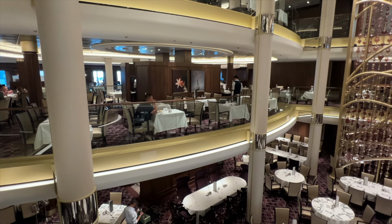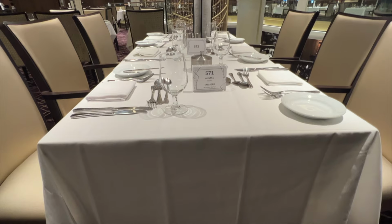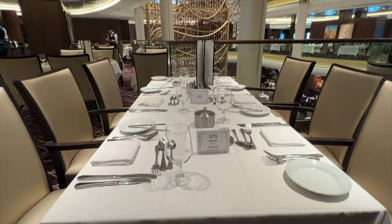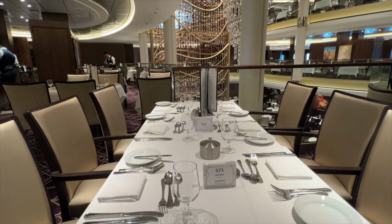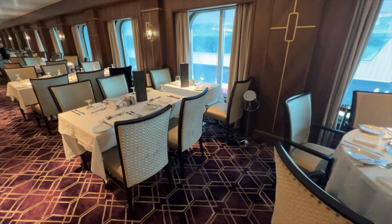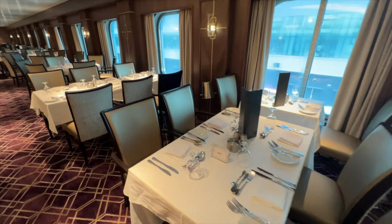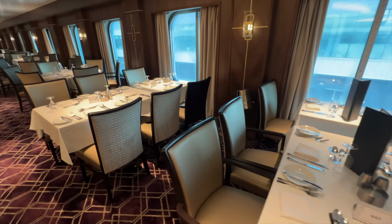Menus at the main dining room are pretty standard at breakfast and lunch. I find it's a little quieter in the dining room than in other venues on board. It's a concept that Royal Caribbean has perfected in terms of feeding thousands of people each night. Icon's main dining room follows the same traditions as all the other ships, with themed nights and a multi-course menu.